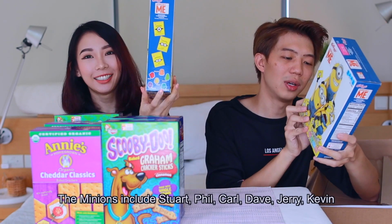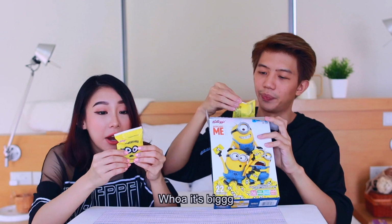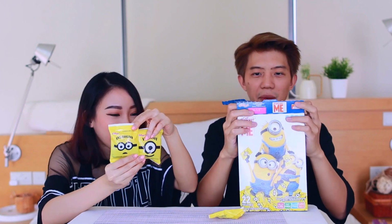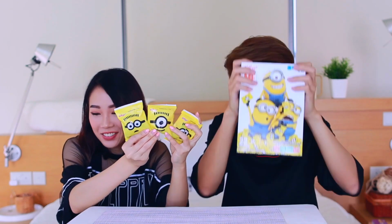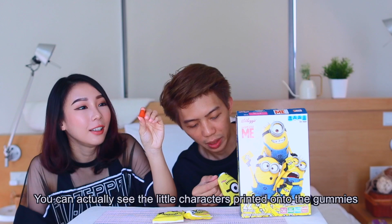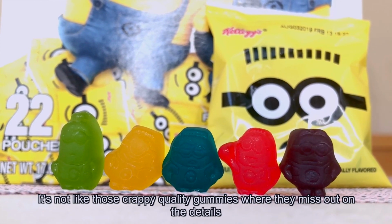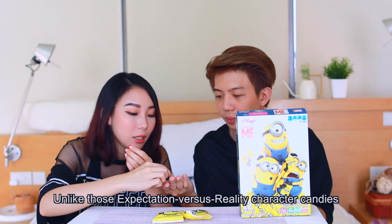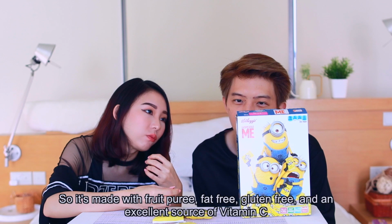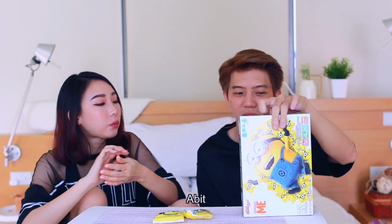Yeah, it's gummy sweet. So we've got Stuart, Phil, Carl, Dave, Jerry, Kevin. Oh, it's one packet with a lot of gummy inside. Wow, it's so cute. It's like gummy bear. You can see the little character printed. It's not like those crappy gummies where they miss out on all the details, you know, all those expectation versus reality gummies. Made with fruit puree, fat-free, gluten-free, and source of vitamin C. Okay, I like all except the purple. The purple one is really strong. Tastes like soap, a bit.